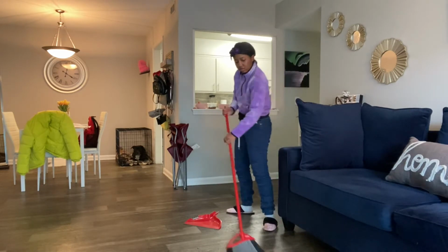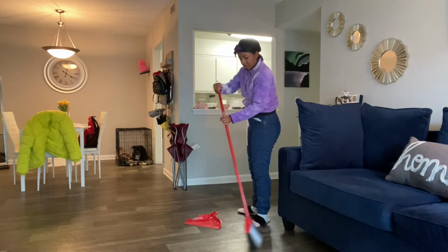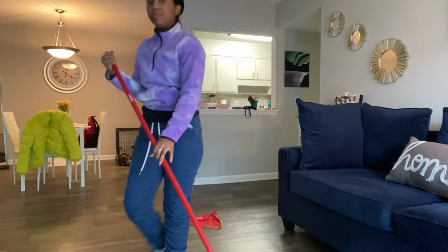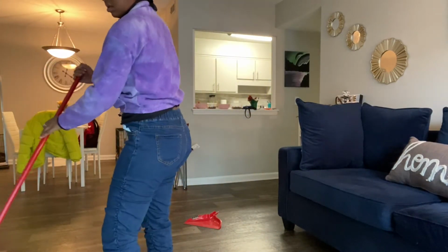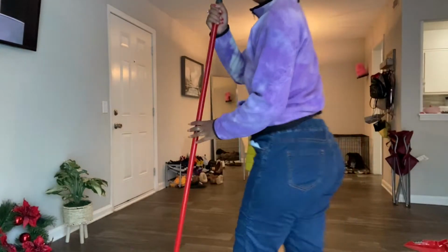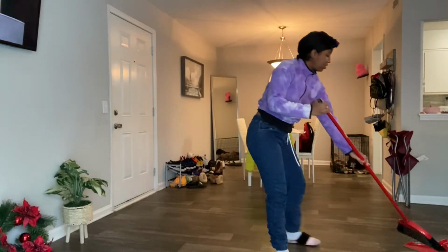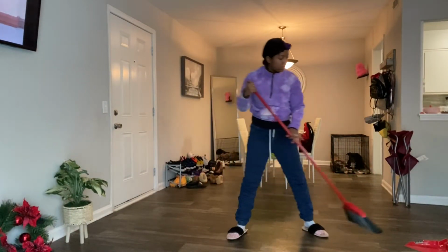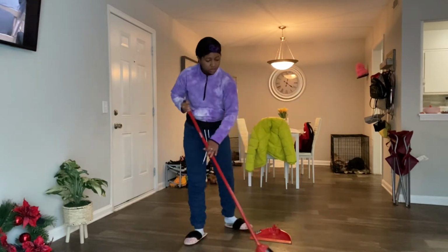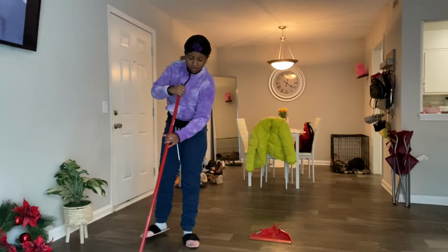So anyone who has hardwood floors knows how hard it is to keep them clean, especially when you have dogs. So that's what I'm doing right now, just sweeping up the floor. Something that I actually have to do every single day just because my dogs are very hairy and they like to get into different things. So I basically just have to sweep up the whole house because most of my house consists of hardwood floors. So that's what you're seeing me do right now. I'm just gonna go ahead and fast forward past this part just because who needs to see all of this?